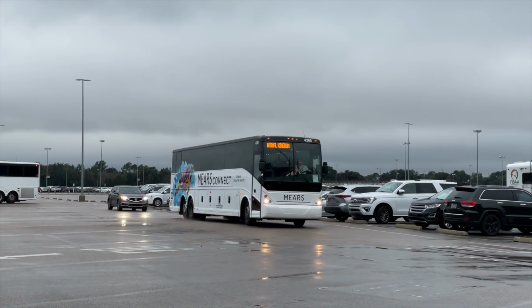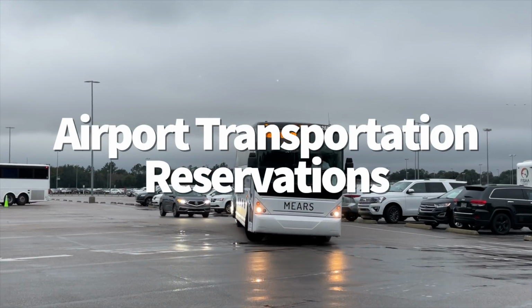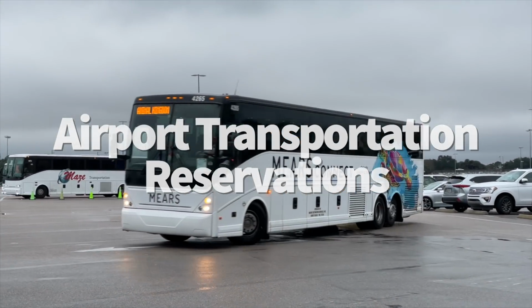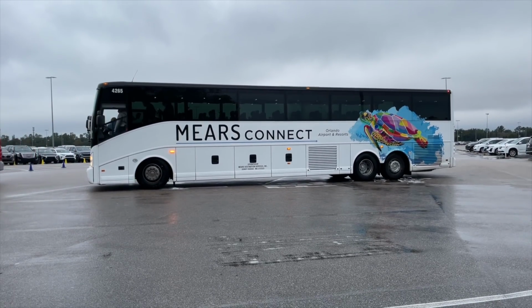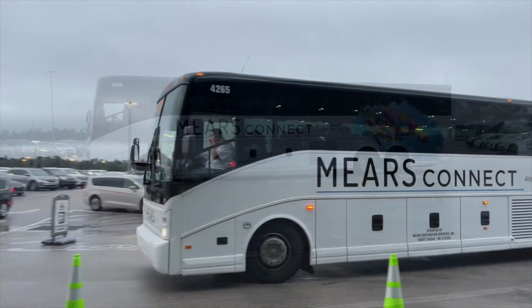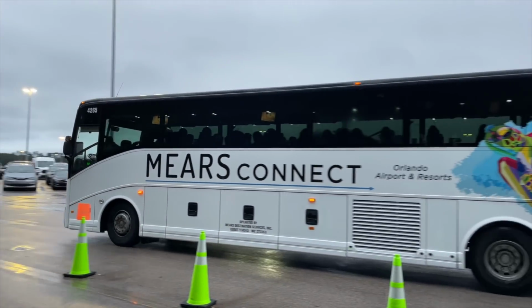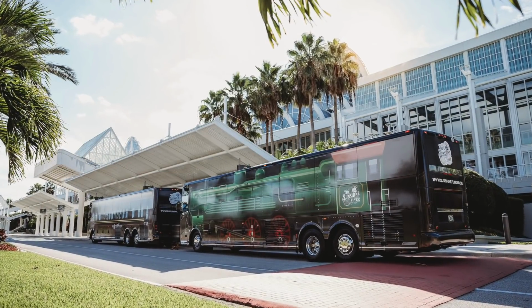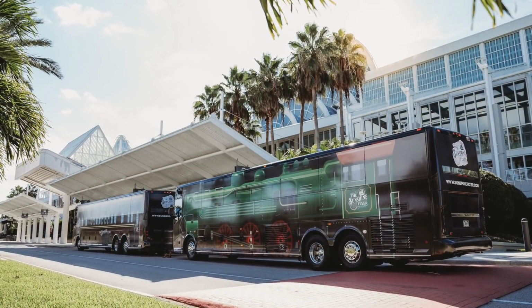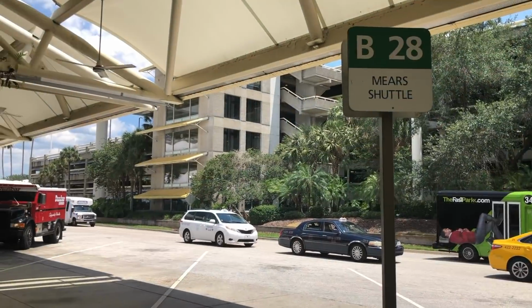And reservation number 4, Mears Connect or Sunshine Flyer. Now that Disney's Magical Express has been taken out to pasture, you've got to make reservations on either the Mears Connect or Sunshine Flyer to get you to and from the Orlando International Airport and over to your hotel, if that's how you want to travel. But if you forget to make a reservation for one of these new transportation reservation systems, you can always pay for one of the rideshare services instead.